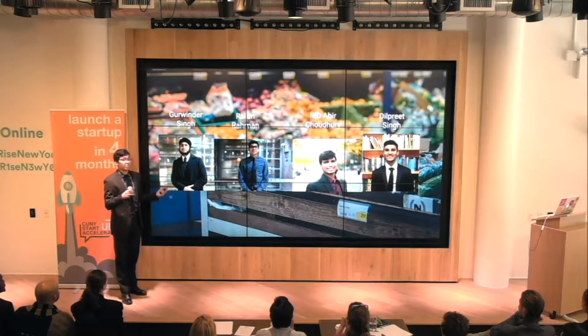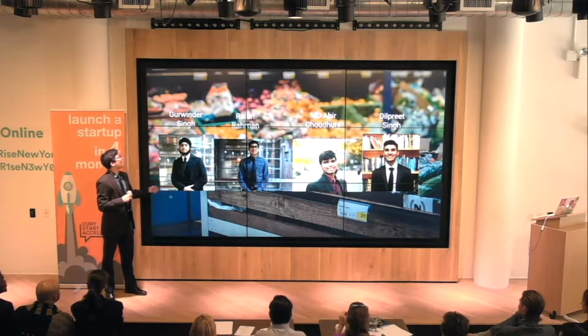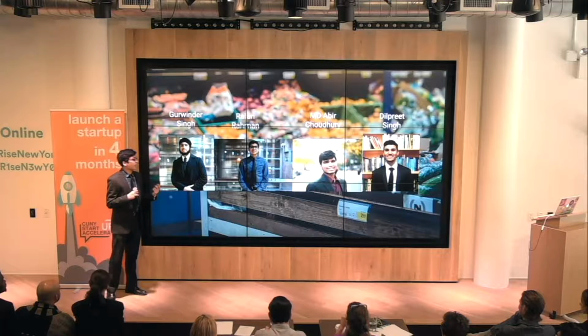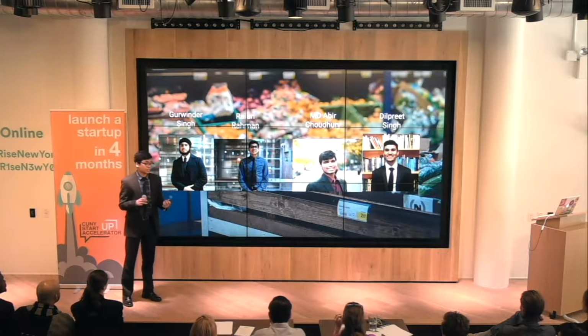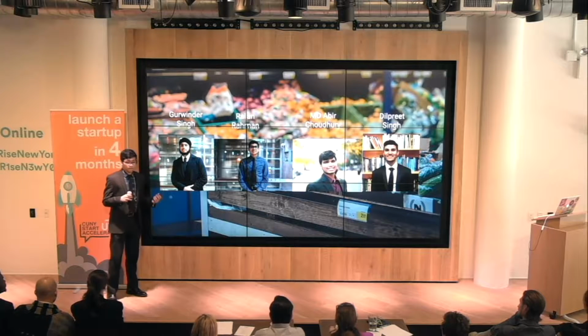This leads to the team that's going to execute the idea. We have Gurwinder Singh, who is going to be a marketing major. I am a finance major. MD is a CIS major, and Dilpreet is a financial mathematics major. We are all freshmen at Macaulay Honors at Baruch College.